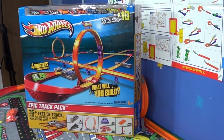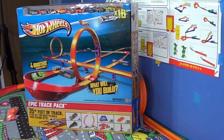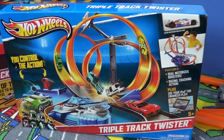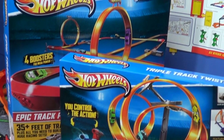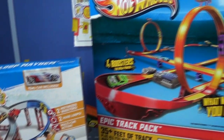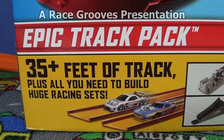The Hot Wheels Epic Track Pack. It's so epic, I have to stand 5 feet away just to get the whole box on the screen. If you thought the other Hot Wheels big box track sets were epic, they're nothing in size compared to the Epic Track Pack. Mega Loop Mayhem. You might be mega, but you're not epic. Epic. Okay, that's enough. Epic Track Pack.